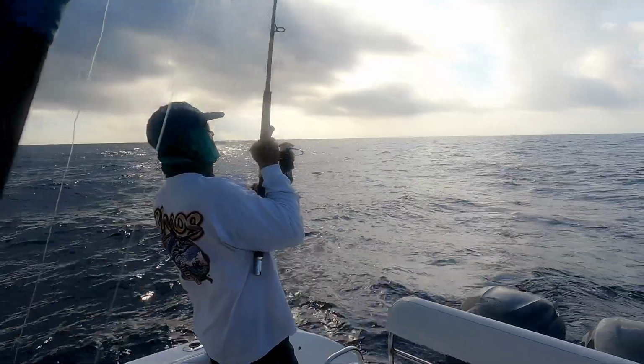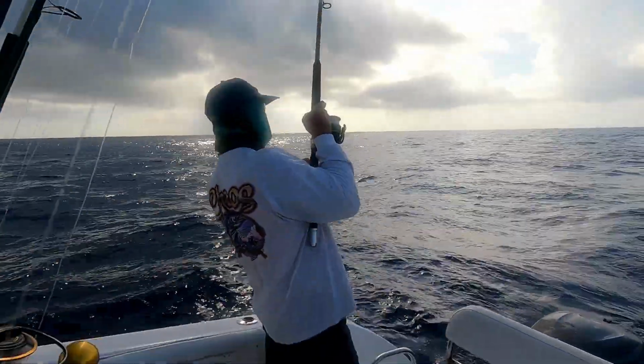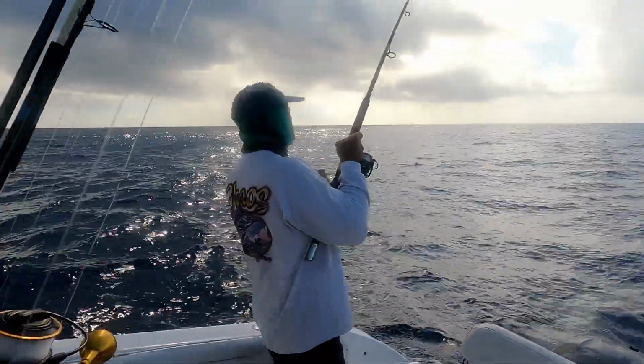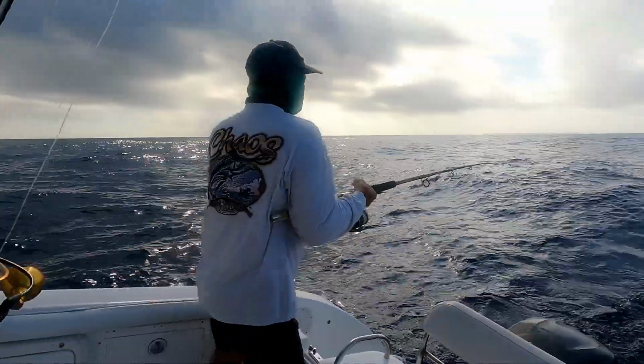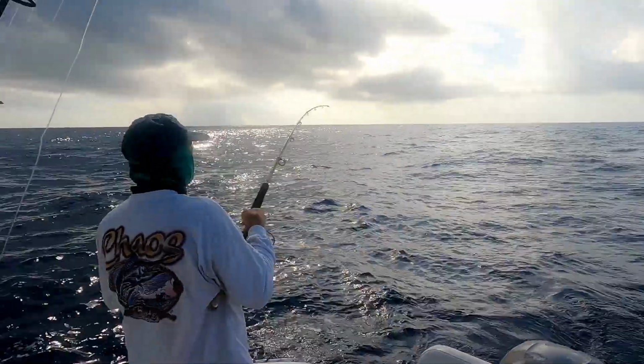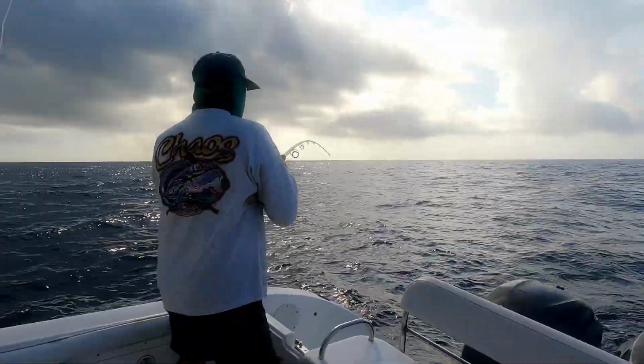I told these guys, if we got close to the storm that's out here, that there were gonna be fish feeding in front of it. Al said, turn the boat. We're getting too close to the storm and the fish went off. So it's working exactly like I was hoping. Now I'm just hoping we get this fish in here before the storm catches up with us.